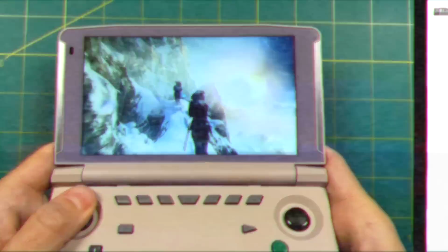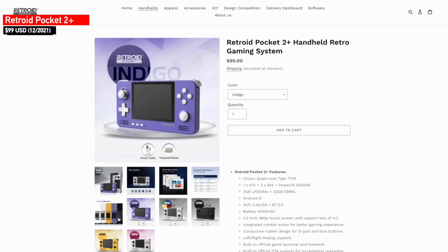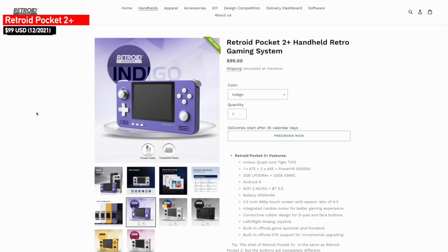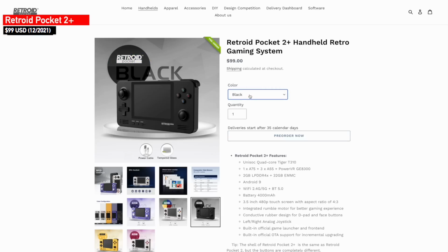Now, the most budget of the new generation of handhelds is going to be the Retroid Pocket 2 Plus. Now, this comes out later on this month, and you can get the device for $99, or you can upgrade an existing Retroid Pocket 2 for $65. I should mention that Retroid adds another $20 for shipping, so expect to pay about $120 altogether for this device. But, they get a lot of things right with this one.